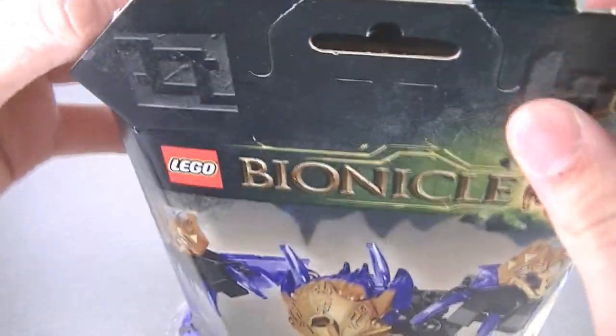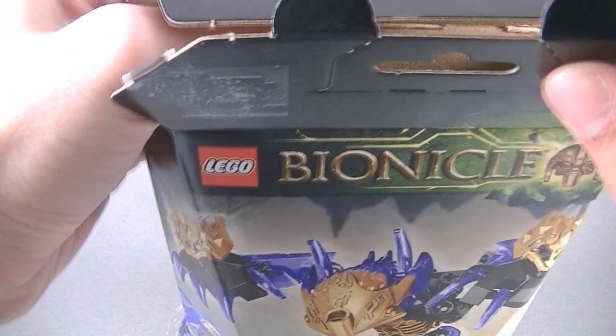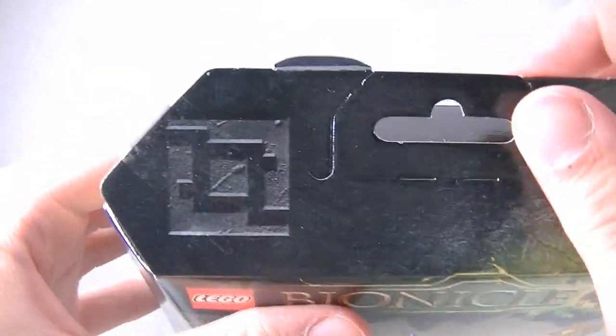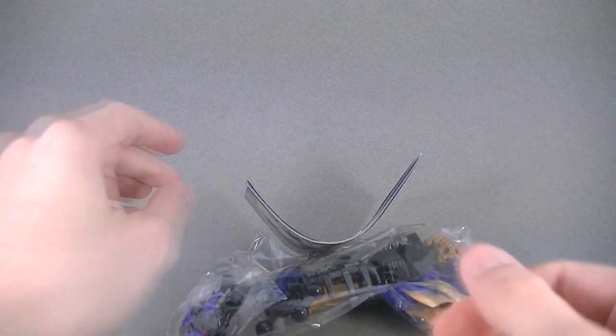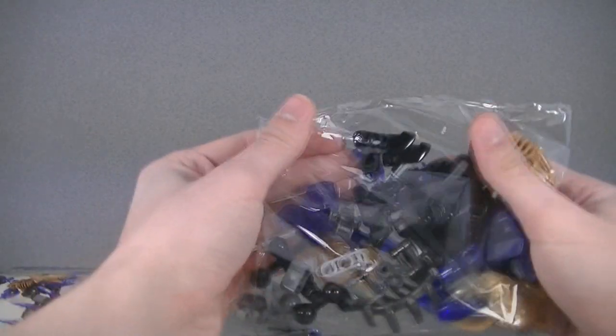Let me close this back up. Although I don't think I'm going to bring the box back in at the end of this, because I tried doing that with the Ikir Let's Build with Tahu all combined up, and it didn't really work very well. So I think I'm going to skip that at the end here, if I remember. But anyway, here we go.